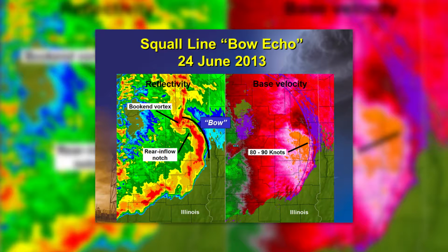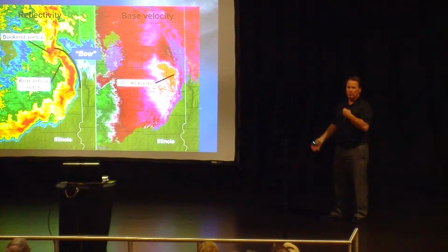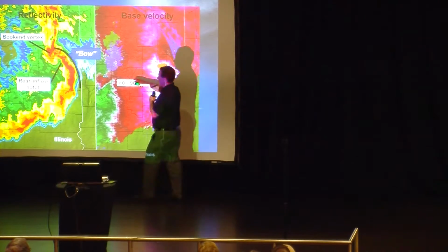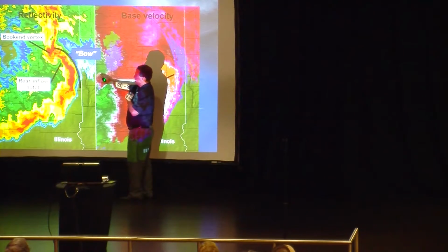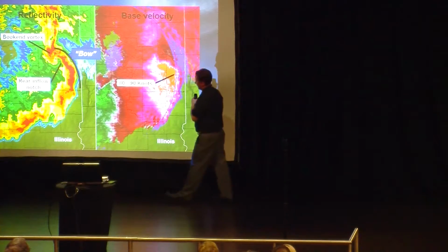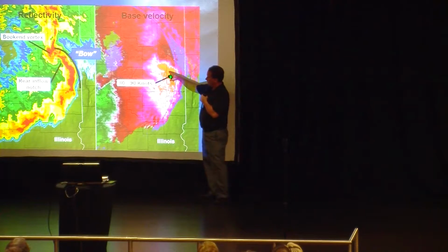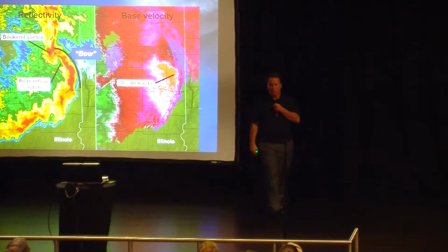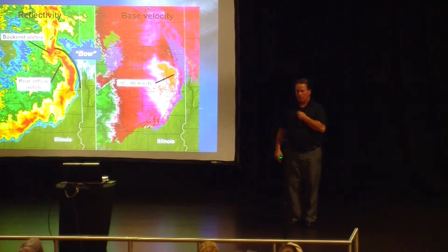Now, simply looking at the radar data, you can see exactly where that is. You look for the strongest winds. In this scenario, this is from the Lincoln, Illinois radar, central Illinois. Here's the state line. These storms are just about to cross into Indiana. But notice our sampling of the radar data here. We're looking at 80 to 90 knots of winds, which translates to close to 100 miles an hour. A 100-mile-an-hour wind is a strong wind.